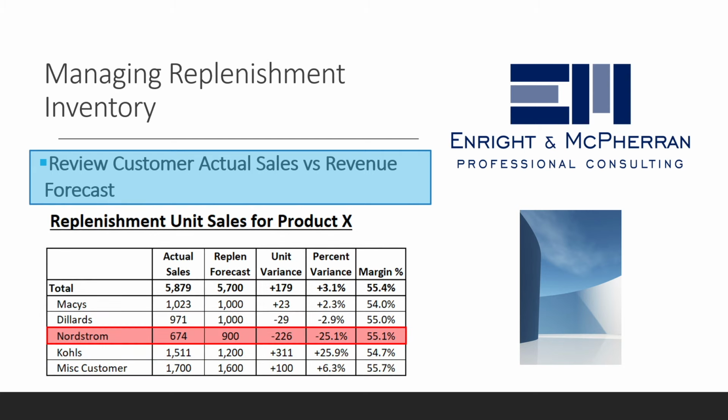The same is true when sales are outside of your range of reasonableness on the negative side. In this example, Nordstrom missed their forecast by 25%. The sales rep reports that the Nordstrom planner is on maternity leave and they have not had time to place replan orders, but the product is performing well.